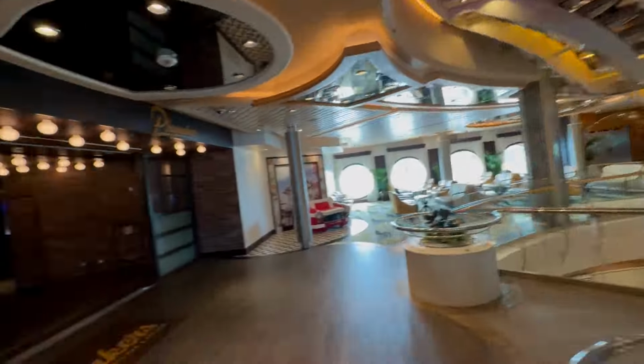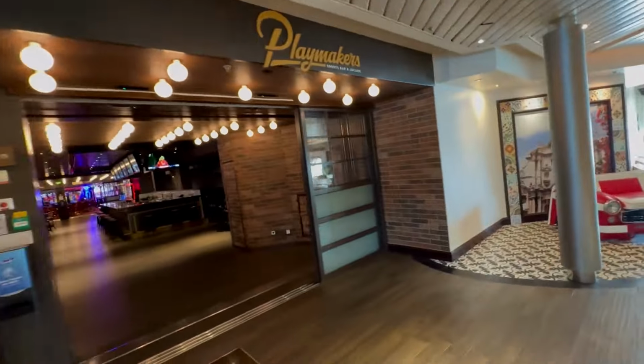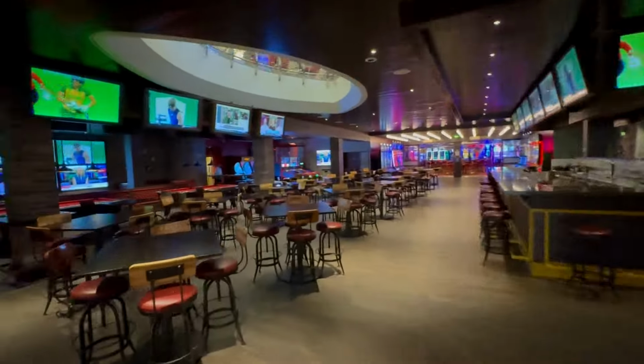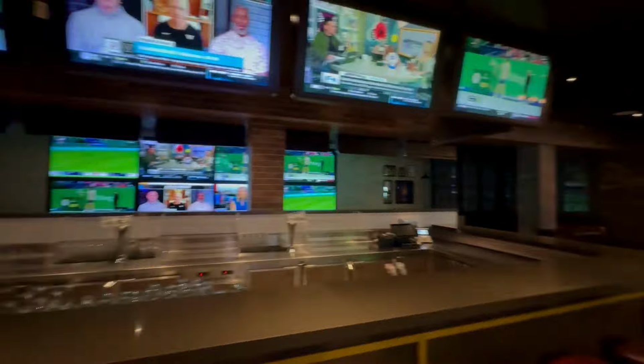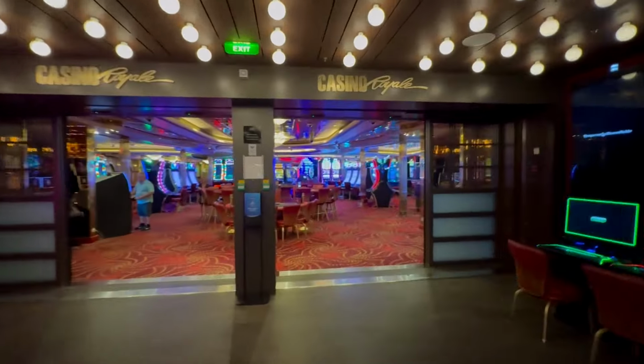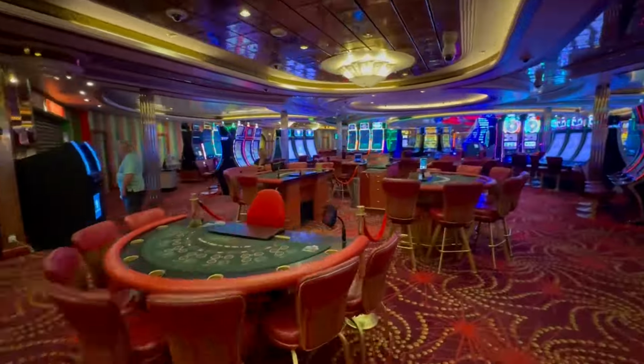So walking out here, you had the different areas as well. You had a little Spanish type bar and then you walked into the Playmakers, which is your sports bar that has some additional food items here that are extra. And then it walks you right into the casino.